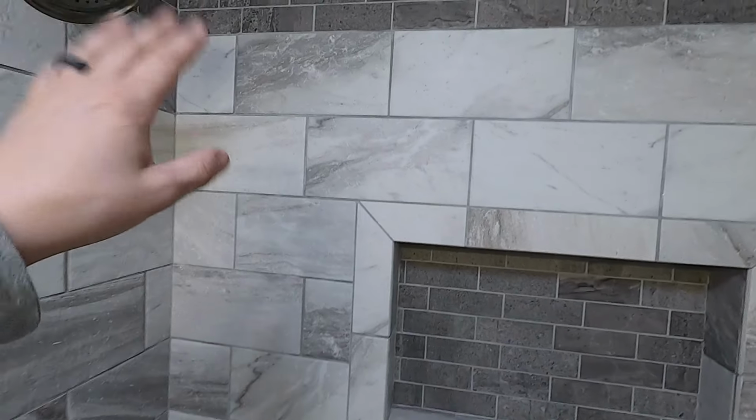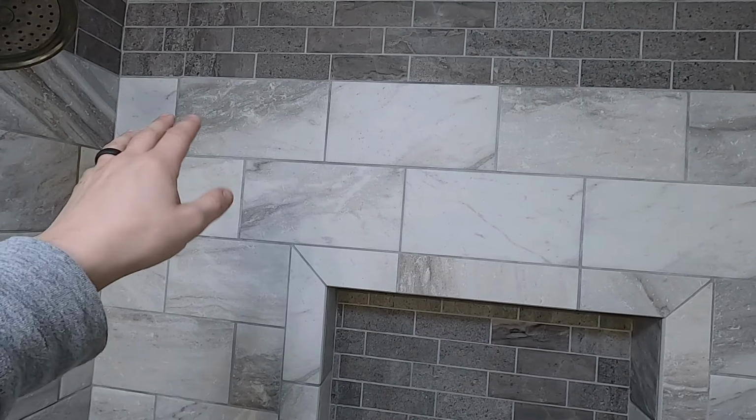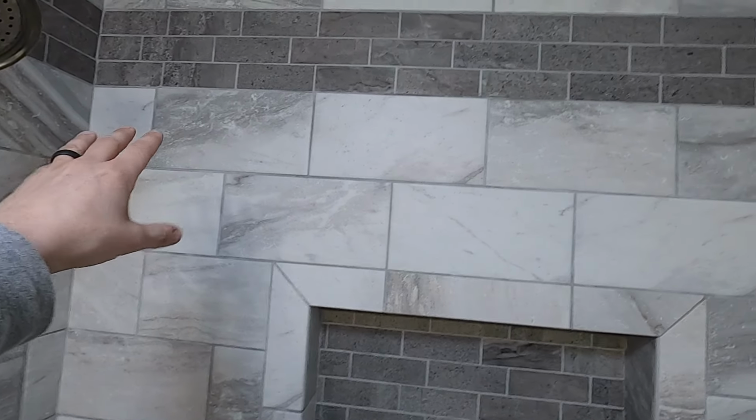But basically, like I showed you, you want to take the sponge, wipe it down. It should be easier than the time I had. And then just watch your grout lines, make your grout lines nice.